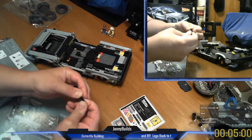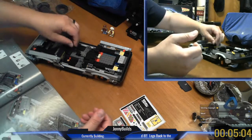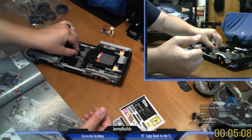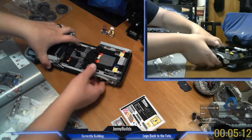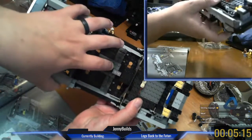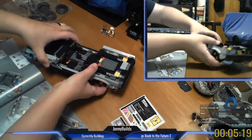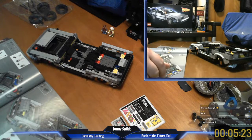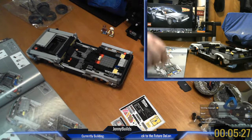There we go. Stick shift. See? Little stick shift. And that goes right in the middle. This is the time circuits arming right here. This little device I just made. It's all glowy, but that's the time circuits arming. That's how you turn them on. Alright, so those are those little components, and now we're doing the bottoms of the seats. Two of them.